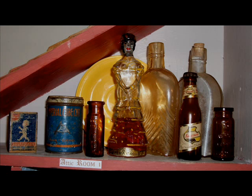And next to it is a matchbox from Sweden, I believe it was, and dates to the 1920s also. That's a rather rare piece. You don't see those very often.